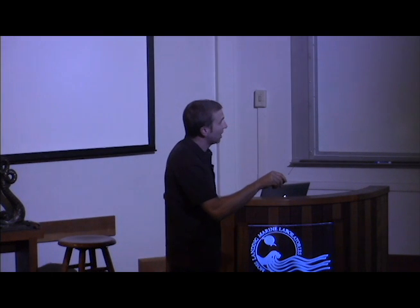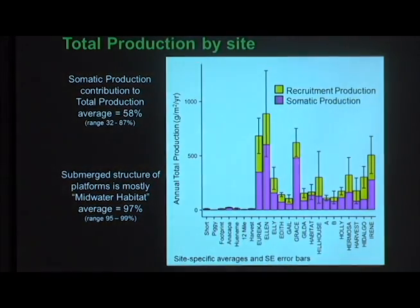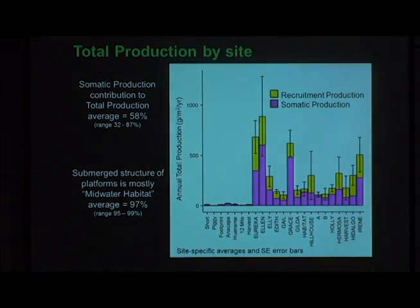So we can do the same thing across individual platforms. So here are the individual natural reefs that we looked at, and then here are the individual platforms. And this is broken up into the recruitment production component, so the amount of production from the fish that arrived during that year, and then the somatic production component, or the amount of fish that we observed and then grew over a year. And again, you can see there's a lot of variation platform to platform, and then there's a lot of year-to-year variation, so that's the big error bars, based on high variability in recruitment.